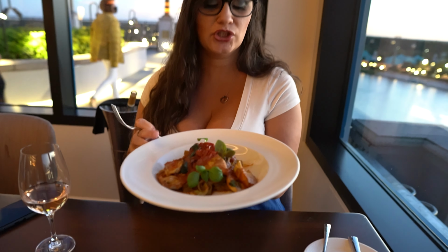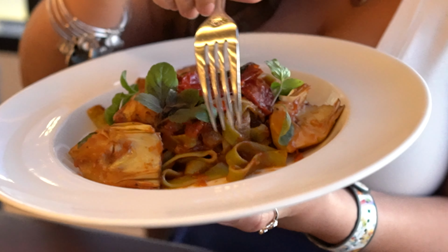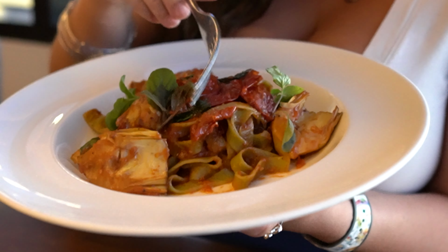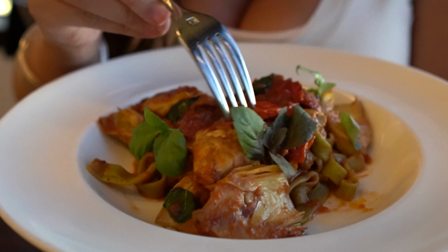So when the waiter suggested that they had pasta options available, of course I would try something different that's not on the menu. There were two different pastas that I could choose from. I went with the one that had the spinach and cilantro in it. So it is like a green fettuccine instead of a penne. And then I went with a marinara with some artichoke and spinach and basil.